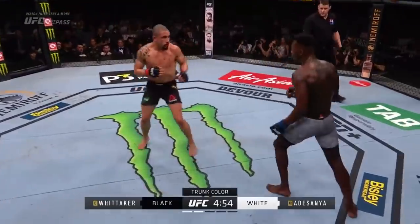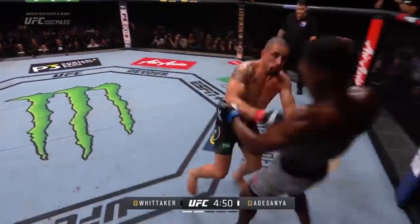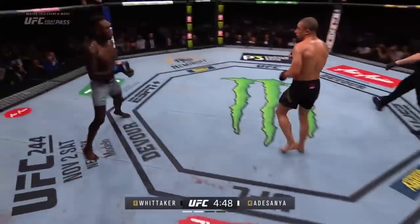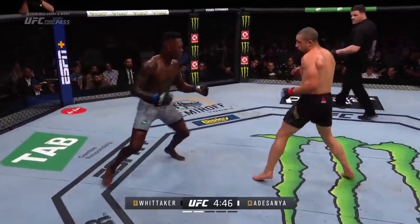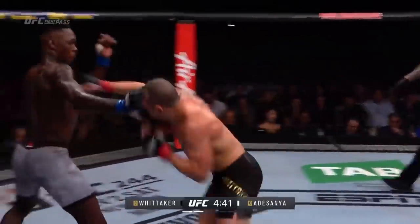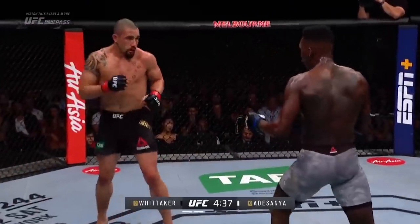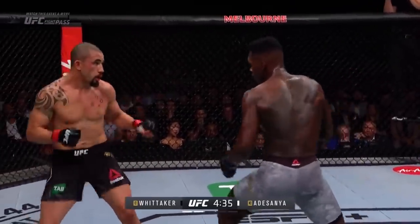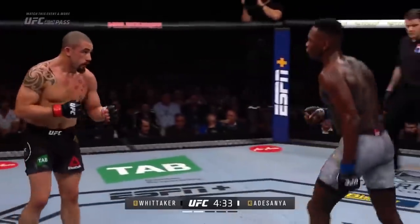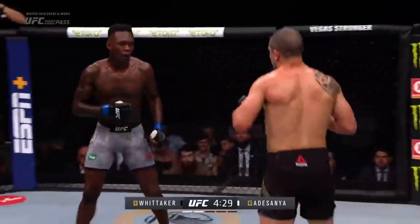We'll see the extent to which Robert Whittaker is compromised after a big moment for the last style bender to close round one. It's because he's lunging in there. He's not taking his time. I think he watched Gastelum and saw the good that Gastelum was doing. But you got to remember, Gastelum took a lot of damage fighting in that style against Adesanya. Stiff jab from Whittaker, backs Adesanya up, and now a right hand from Bobby Knuckles.